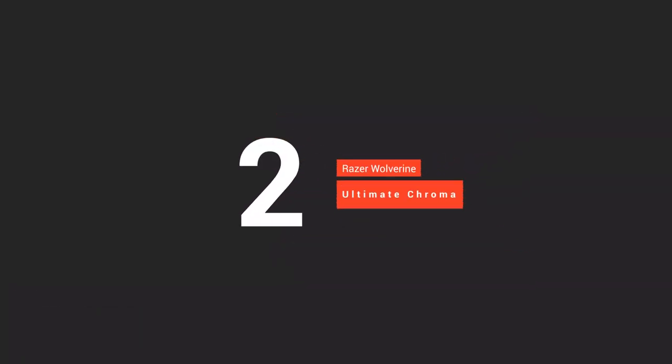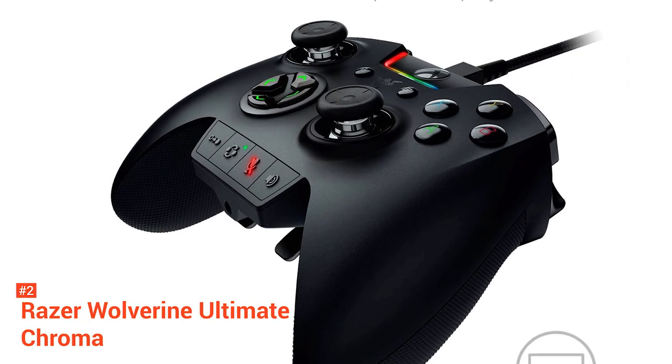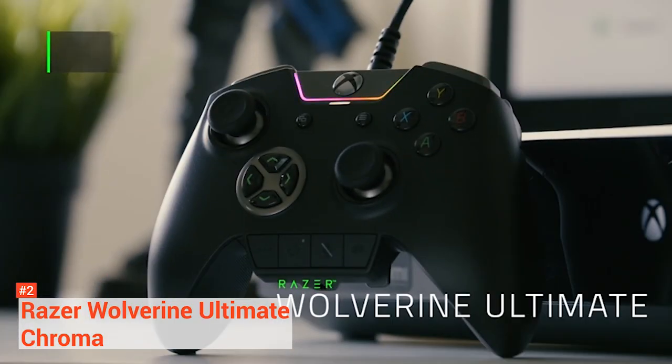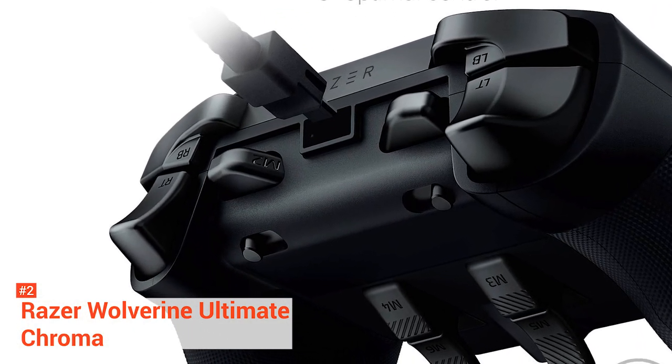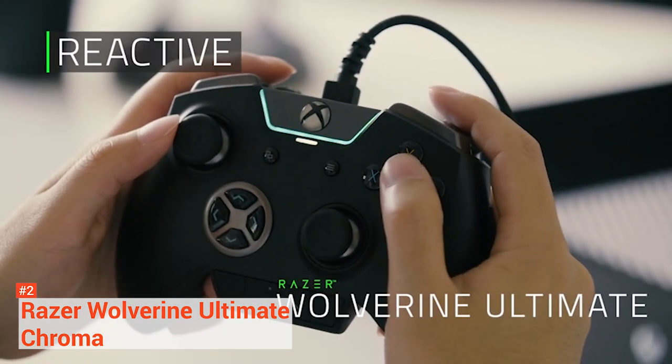The second product on our list is the Razer Wolverine Ultimate Chroma Controller. Razer is famed for bringing PC control to game controllers, and has not disappointed us with the Wolverine Ultimate. The biggest hits of the Wolverine Ultimate are the four underside buttons. These four babies will invariably act as a sniper button or DPI switch for gaming mice. You can engage different buttons to control the sensitivity as you wish.